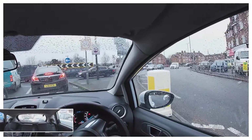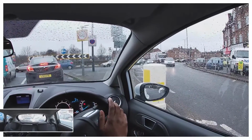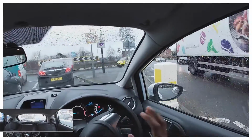So this one, when it's busy, it can be quite tricky. You need to be really patient. This is Apex Corner. Turning right, third exit, sometimes can be a bit tricky, because as you're entering it, it's not controlled by lights in this section. You need to use your judgment by looking at the traffic from the right.